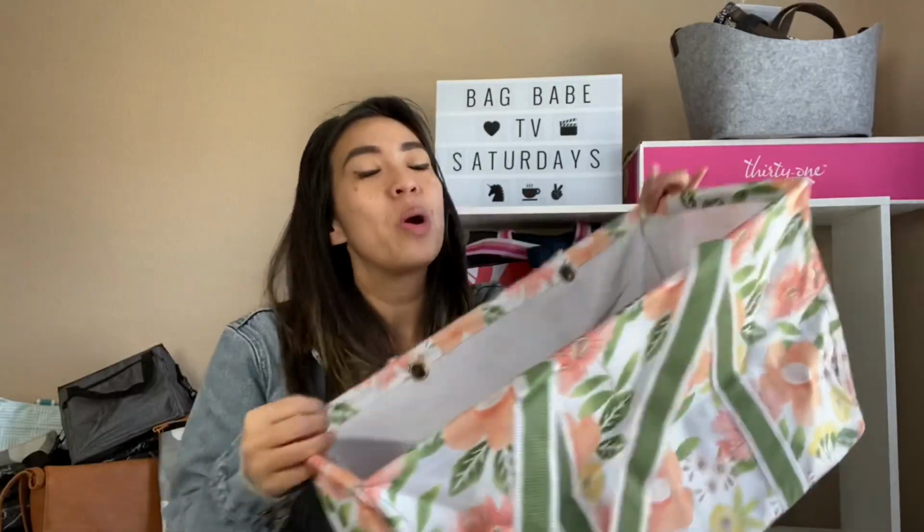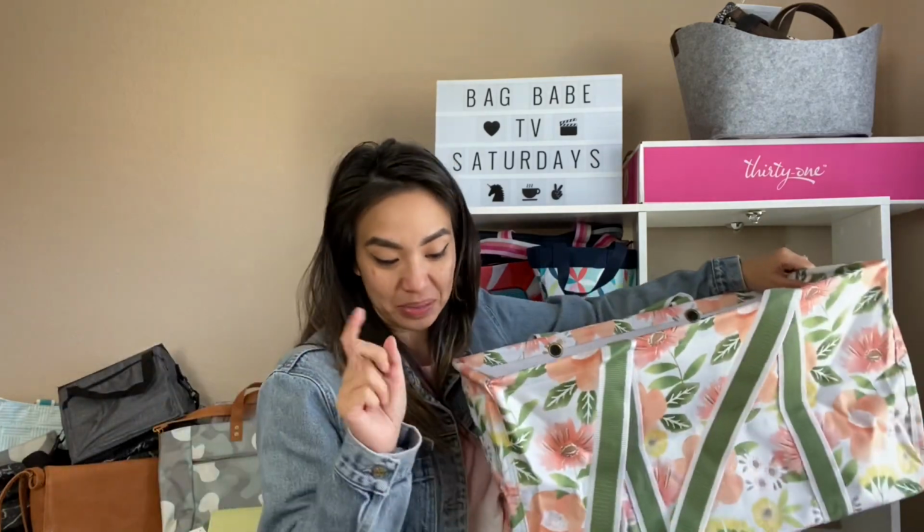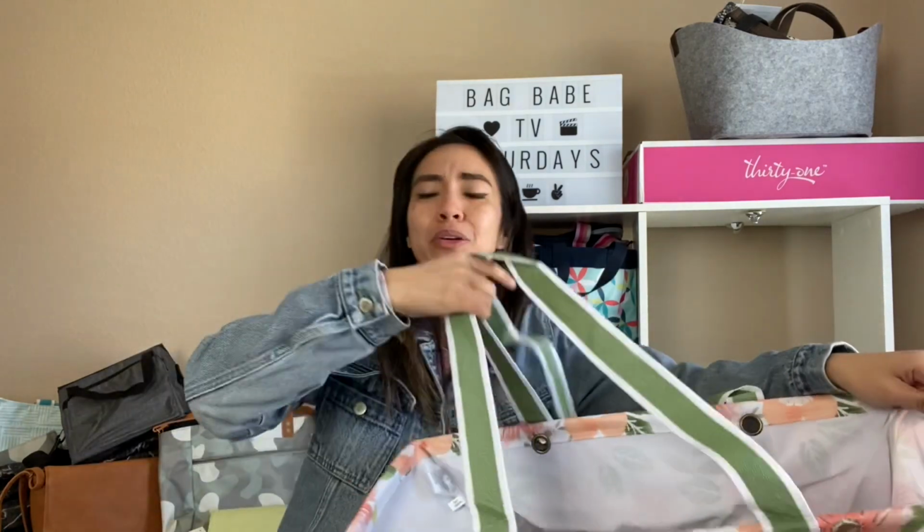Large utility tote, 101 ways to use this. You can never have too much. Go ahead and comment down below how many you have. I can literally see a few in here. And I have no shame, no judgment. We are all bag babes here, okay? We love our utility totes.